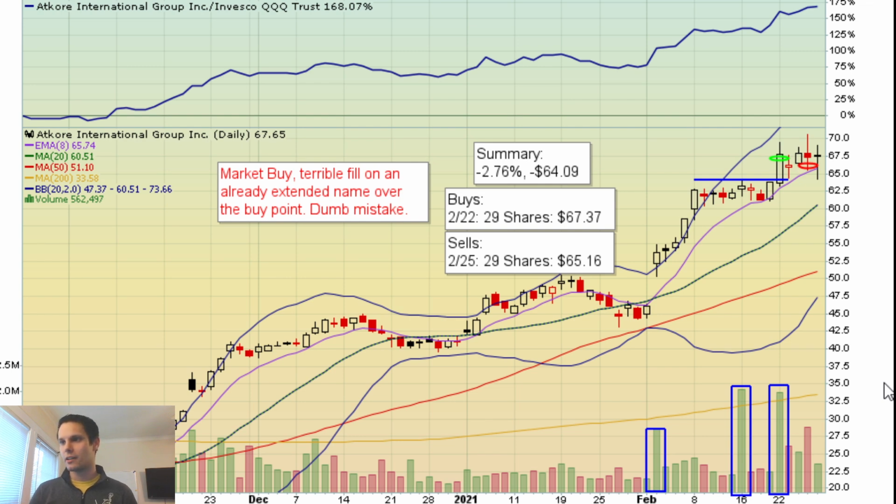ATKR, this one was just a bad fill by me. I had this on the breakout watch list. It was looking good, and then I hit market buy instead of a limit buy, so I got a terrible fill on this, and it's just a trade I would like to throw away and not take again. Had really good volume bars coming out, held up great during Tuesday's candle, pulled back basically to the breakout point, and that held.